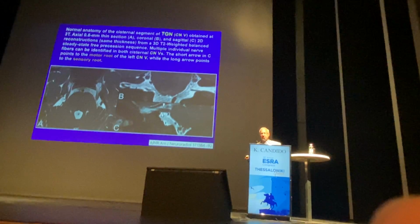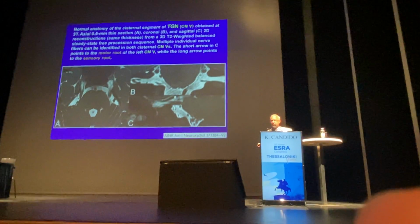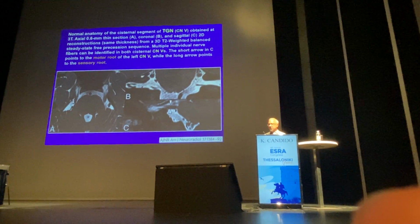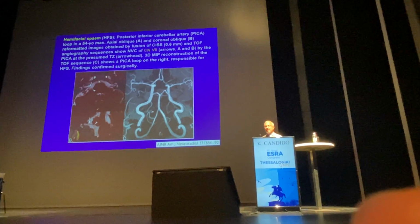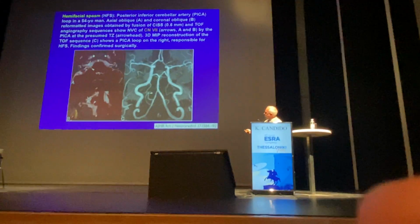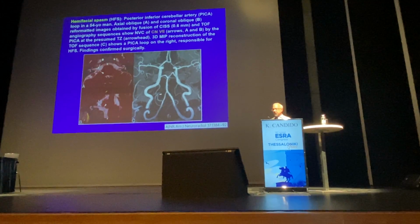Here's normal anatomy for trigeminal nerve, cranial nerve 5. We've already gone over this in great detail, showing the motor root of cranial nerve, the short arrow in C, and then the sensory branch of the trigeminal nerve for cranial nerve 5. Hemifacial spasms, cranial nerve 7 involvement, the facial nerve. This shows you the PICA, or the posterior inferior cerebellar artery, contacting the nerve over here, leading to hemifacial spasms in a 54-year-old gentleman who had to undergo surgical restoration of that nerve.